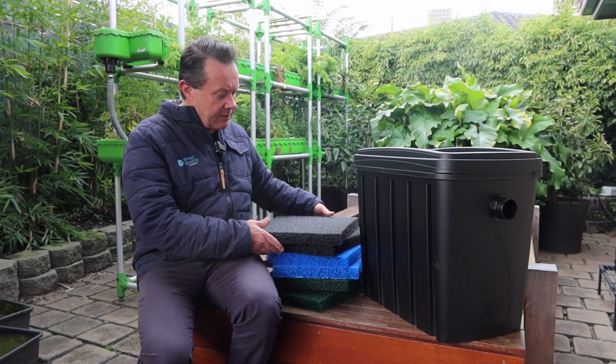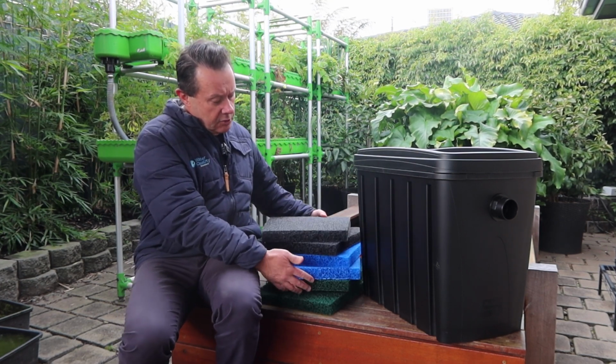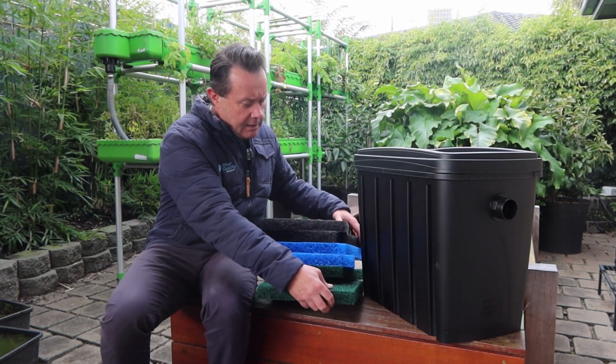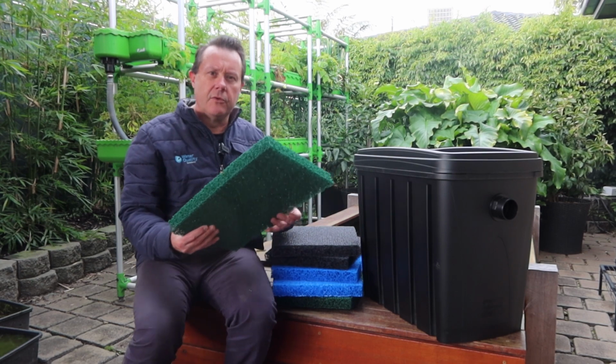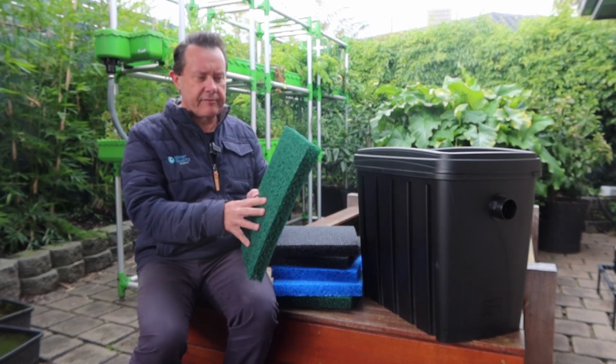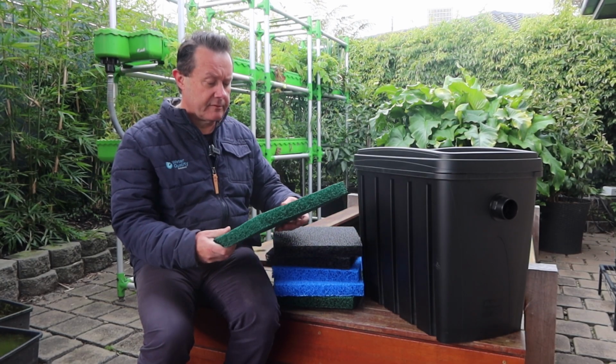The filtration media itself comes in different grades. You get 6 layers, 2 green, 2 blue and 2 grey, and they're designed to progressively become finer through the filter itself, so it's progressive filtration. It starts off first of all with the green, which is designed to catch the majority of the particles that your pump will be picking up and putting into the filter, and then it passes through to the blue, and then finally the grey, which is super high density for loads of biological filtration.